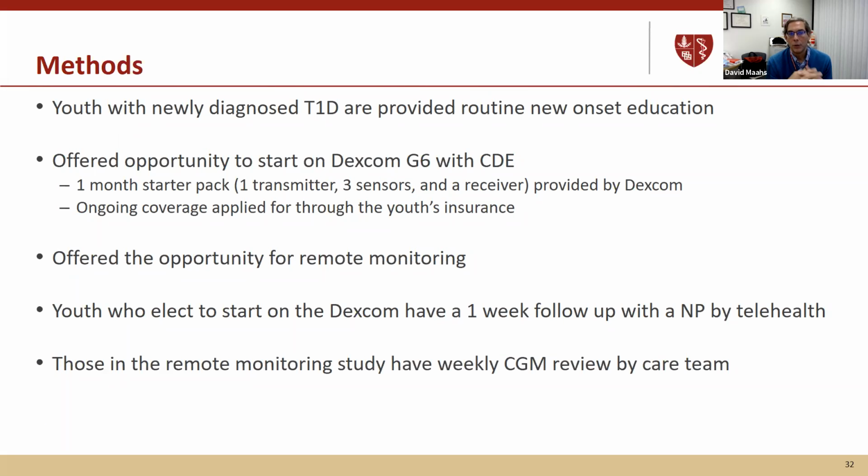This is directed at youth with newly diagnosed type 1. What we have done for the last couple of years is offered the opportunity to start on a G6. And what we do then is provide a 1-month starter pack, a transmitter, 3 sensors, and a receiver, and that's been provided by Dexcom. And then with the idea that we have ongoing coverage applied through the use of insurance, so that they're able to then sustain that and continue to get it.